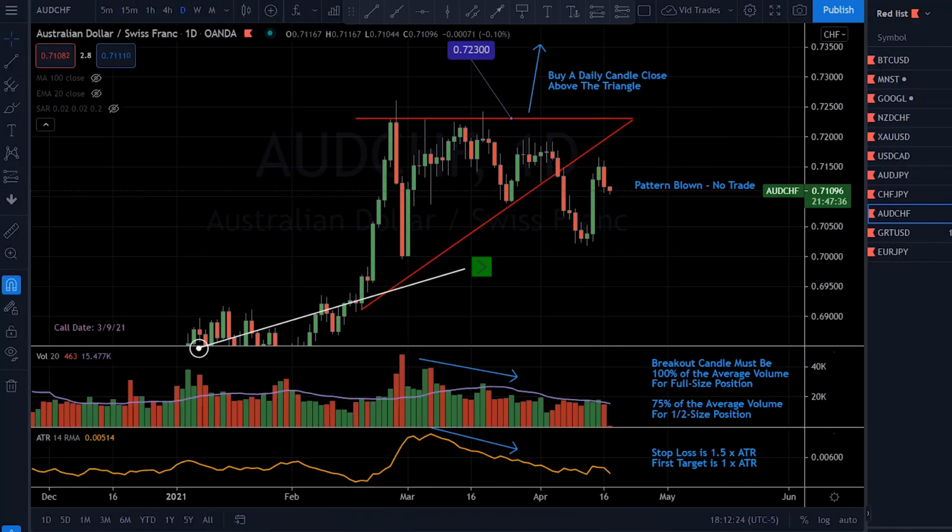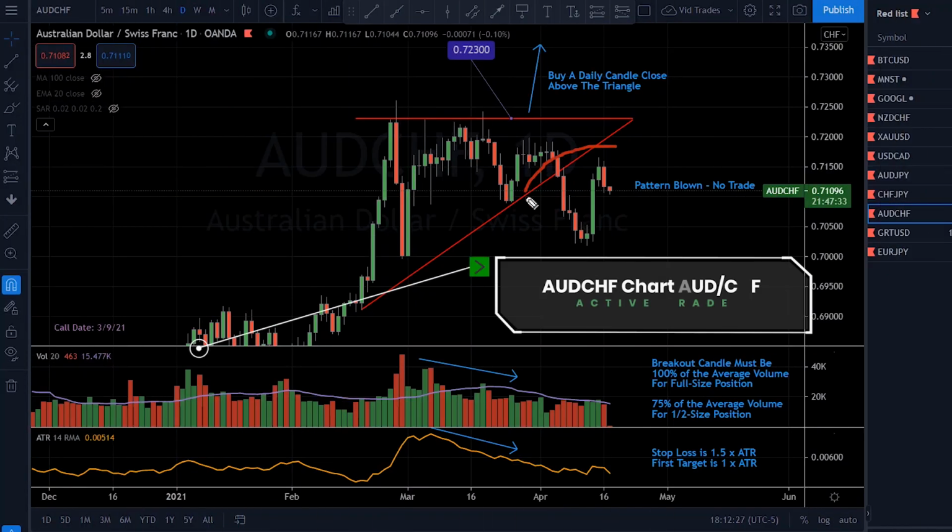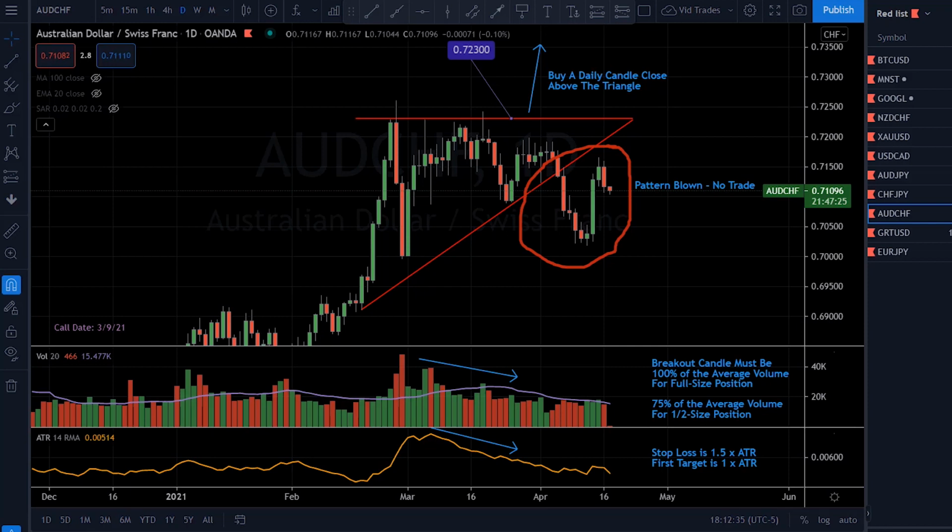And the same on the Australian dollar, Swiss franc. All of this activity below the ascending triangle. So this pattern is also blown. Done with the Aussie Swissy for now. No trade on this one. And that's all for the active trades today.